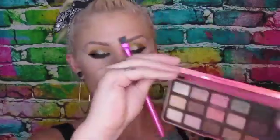And once you get your cat eyes complete, I'm going to go back in and highlight underneath my brow and in the corner of my eyes. Once again, going right back into that peach palette. I did spray my brush to highlight with the Fix Plus. There we go. I think I'm showing it now. And I'm going back in.